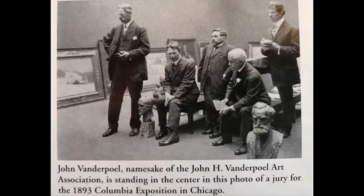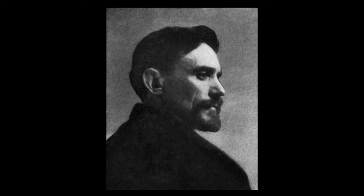Here's a photograph of John Vanderpoel at the 1893 Columbian Exposition in Chicago, and he is the third, in the middle. It's so fun to see photographs like this. It really captures what it was like to be in a salon back then. And here is a photograph of him that is used in the book, very distinguished.